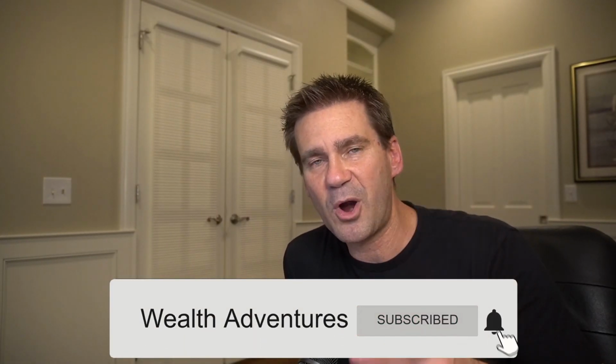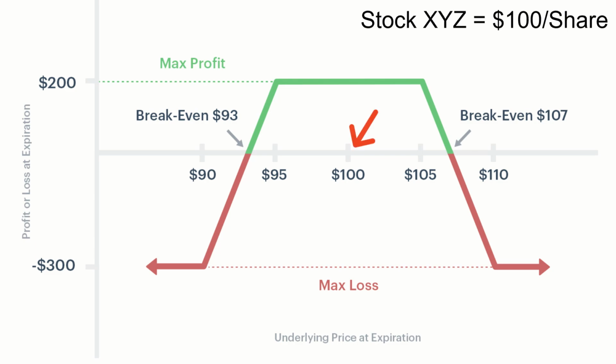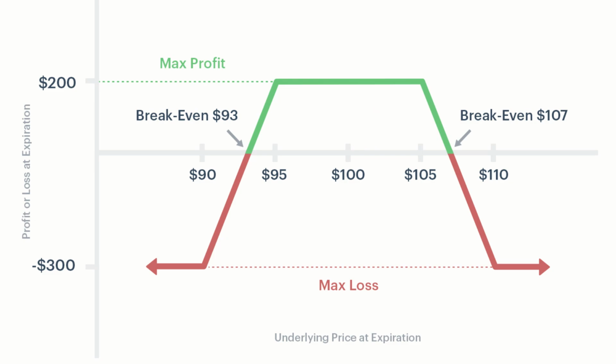So I would say for part of your portfolio, having market neutral option strategies like this being deployed can pay off really nicely. So let's start out by looking at our classic diagram and jump in and see how this thing gets deployed. So we're gonna start with world famous stock XYZ, which is always conveniently trading at $100 when we're doing these different diagrams, right? So we're gonna deploy our Iron Condor, which is simply a credit spread in both directions.